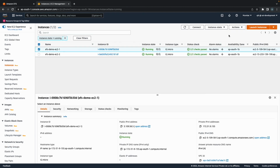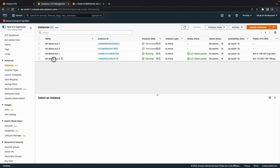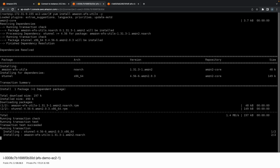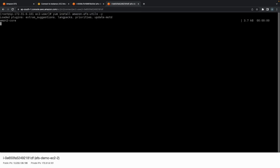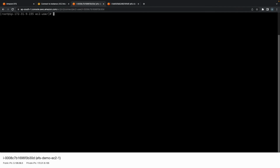Let's go back to our EC2 console and connect both the instances one by one in our browser window. In the first instance, let's elevate our permissions and install the Amazon EFS utils. Let's do the same in the second EC2 instance as well. Now that our utils have been installed, let's create an EFS directory.